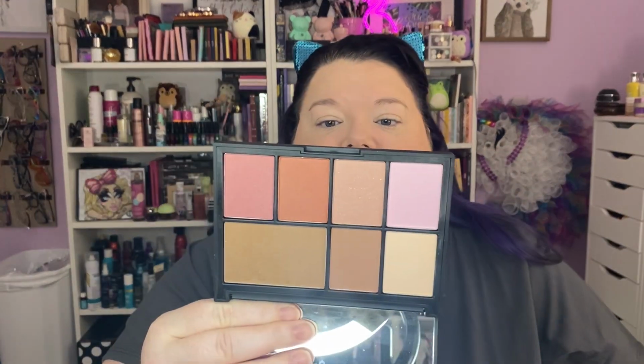Okay, so for bronzer, we don't have a new one, which is a good thing. I don't need one. I pulled my Narcissist whatever palette. I have maybe 2 of these in my collection now.